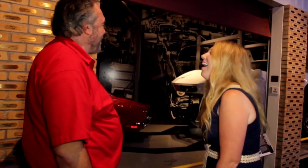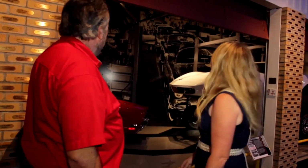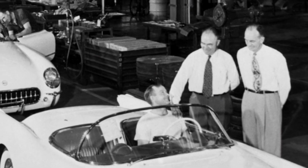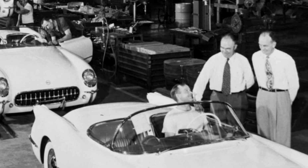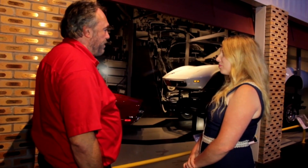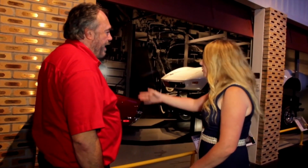The first Corvettes were built in Flint, Michigan. I am an original Michigander, and I didn't know that. Wow. Very cool. Sorry, Michigan. That's so cool. When they tore down the plant, they gave us the bricks so that we can make that connection with fans too. Like I said, in 54, the production moved to St. Louis. So how did you get these bricks?